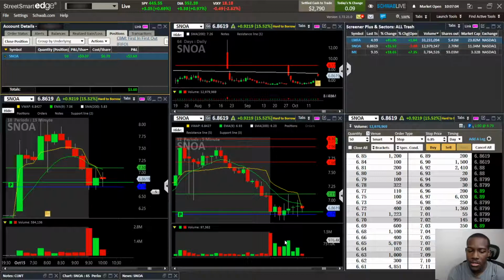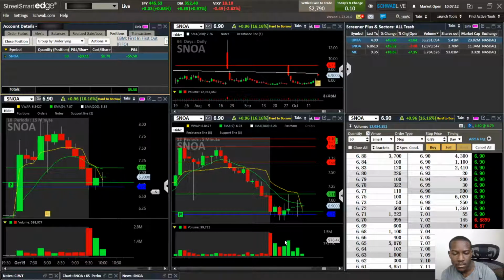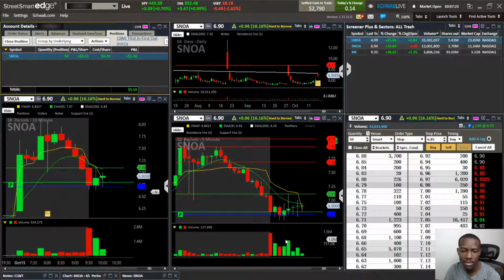Looking for that push over the 7. I will move my stop up to the 670, that blue line. Can we get over the 7s finally? This will reduce my risk to a 9-cent risk on this trade. Come on. See the 95s. Let's get them.